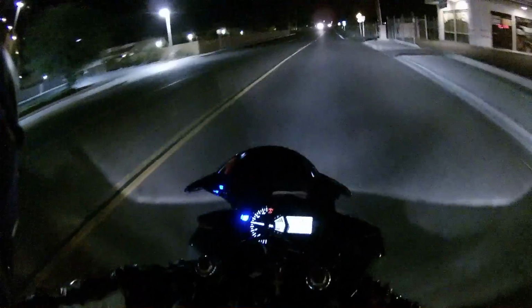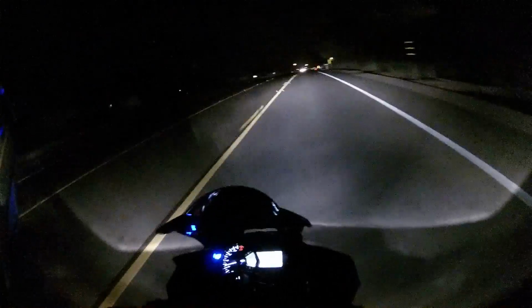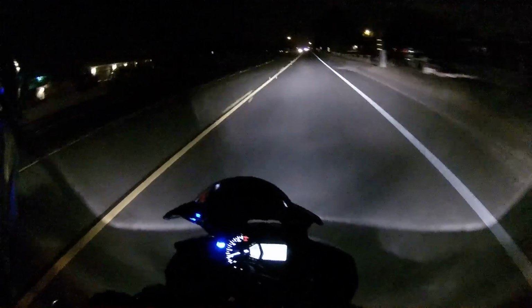Go ahead and close down the windscreen. I just want to get home and put the bike up. So it was a decent day, especially after a couple days off. It was a decent first day back.